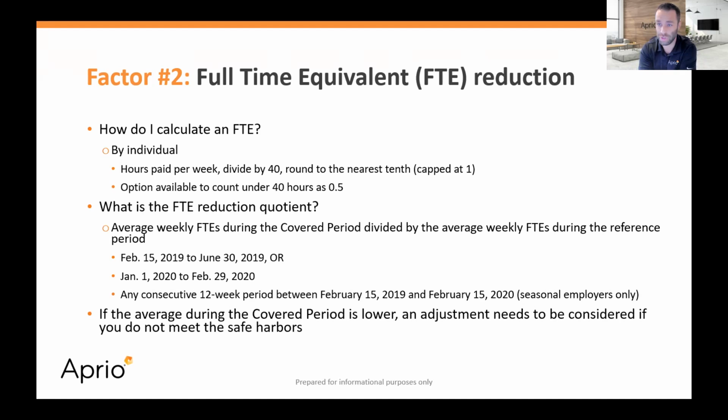A couple of things that we certainly see come up as a reminder. These reference periods that Tom's talking about, February 15th to June 30th of 2019, January 1 to February 29 of 2020. Not sure we have any seasonal employers here. Those are the same for PPP1 as they are for PPP2. We get that question all the time. They're exactly the same. Again, your choice. You don't really officially ever make the election other than you need to report it on a loan forgiveness application. So at least by that point, you need to make a determination.